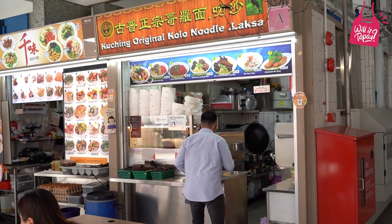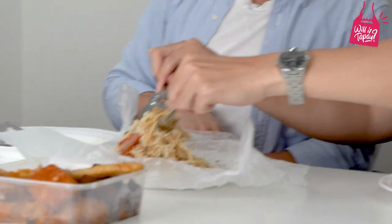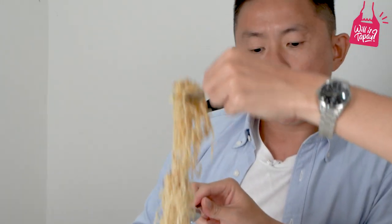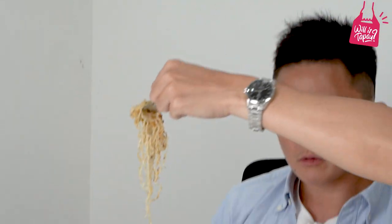Okay. Kuching Kolo Mee. Okay, visually, I feel like it didn't really survive the tapau journey well. It's dried up tremendously. And it feels like the sauce didn't get mixed up, like there's going to be a lot of flavorless noodles. Okay. Oh, thanks. Thank you. That's very nice of you. Wow. I'll eat. Okay, but credit where it's due.